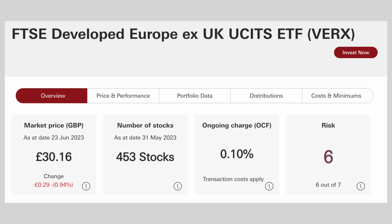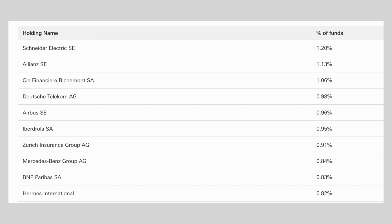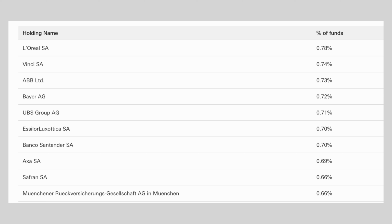So now we've covered the US, the UK, and the emerging markets. The only other area that we really need to cover today to get your full exposure is the developed world. But remember, we've already got the UK, and the UK is part of that developed market. So we want to cover the rest of the developed world, excluding the UK. You can do that through the FTSE Developed Europe excluding UK ETF that Vanguard offer. The ticker symbol for that one is VERX. This is going to give you exposure to countries like France, Switzerland, Germany, all of those except the UK, because we've already got that covered. So you're going to be getting companies like Nestle, BMW, all these different massive companies headquartered in those areas of the world.